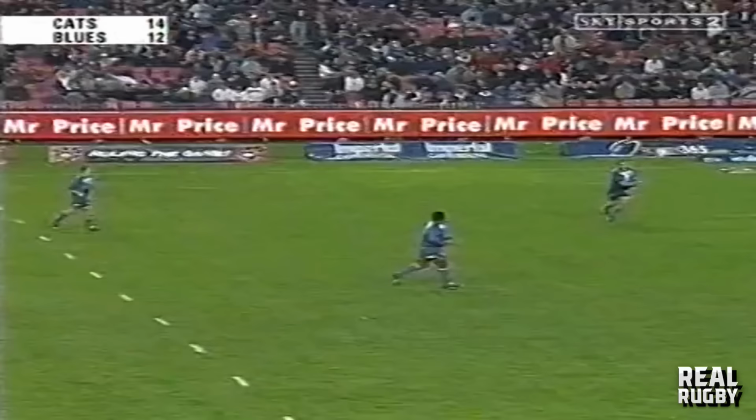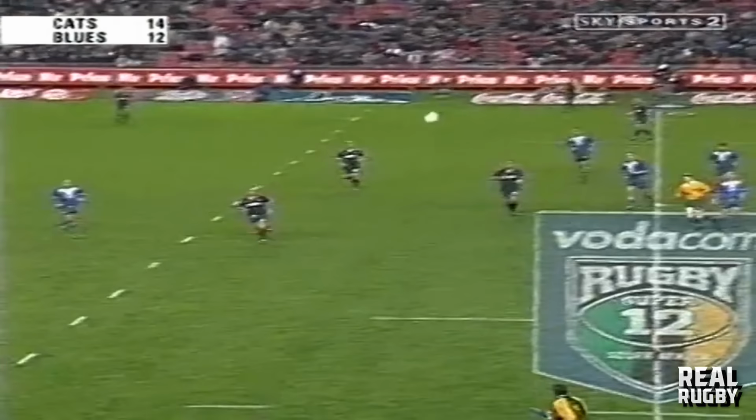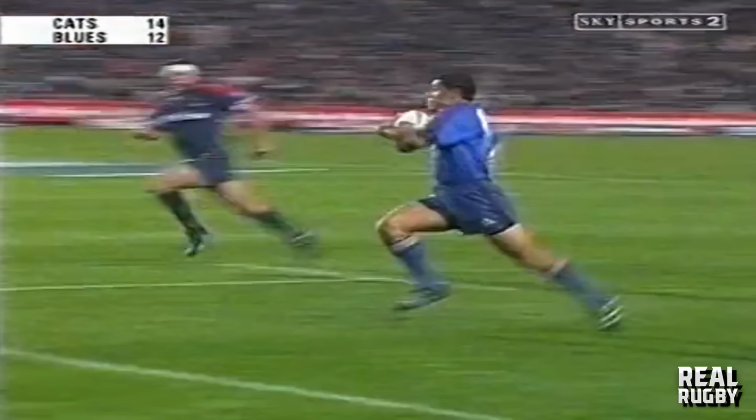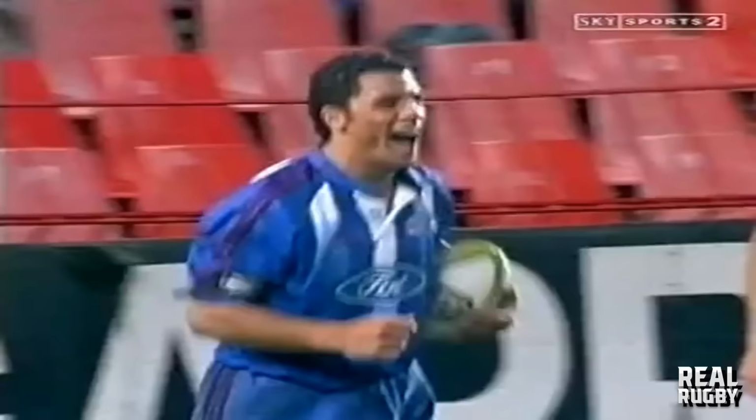Cashmore. Spencer, Cashmore. Well, Howlett, look at that. That's dreadful play by the Cats. Super by the Blues as Howlett flies in. The pass was on the inside there from Mika.